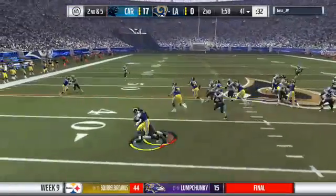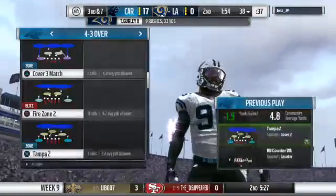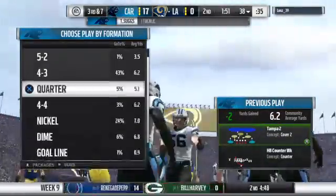And he'll get it up the middle. And this play will be blown up. He'll lose yardage back at the 38. He lost 2 there, and it's 3rd down.